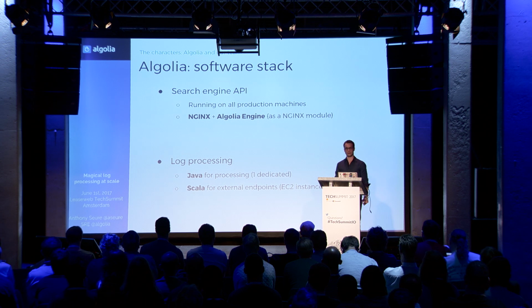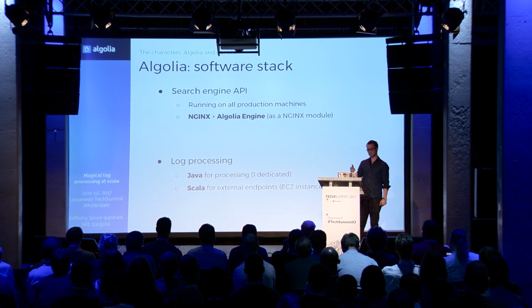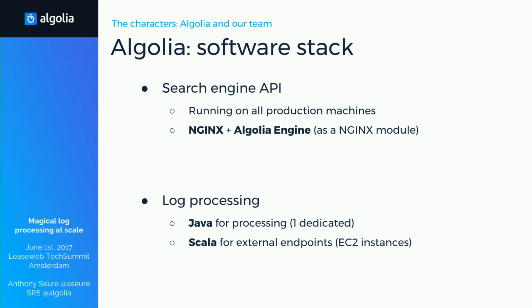Now to present you the stack. The search engine is pretty simple. On all the production machines that we have, we are running the search engine itself, which is a C++ module that is compiled against Nginx. We have very few running processes on production machines, and you will understand later that we have actually introduced a new one for the new log processing toolchain.